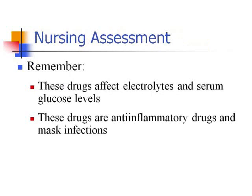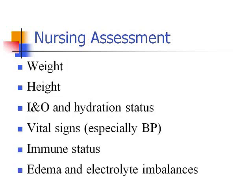So, what are we going to assess? Remember, these drugs affect electrolytes and serum glucose levels. Remember, they are anti-inflammatory drugs and they mask infections. Keeping that in mind, we're checking height and weight. Are they retaining fluids? You're going to see that in their weight. Is their height changing? If they've been on this for a long time and they're getting osteoporosis, they may be getting shorter. What's their I&O and hydration status?